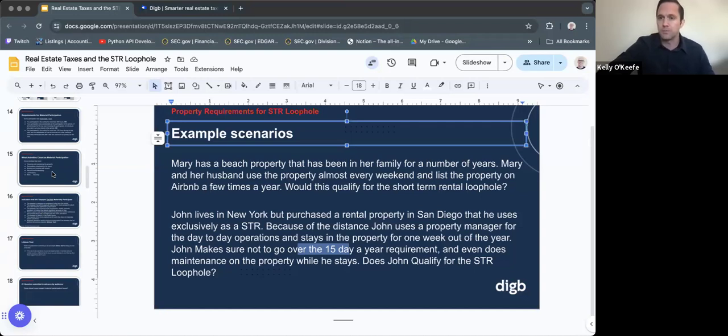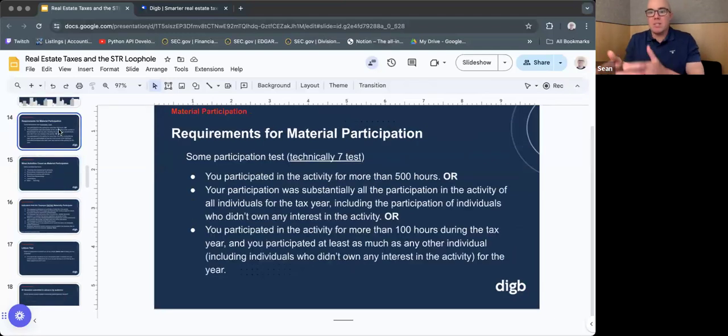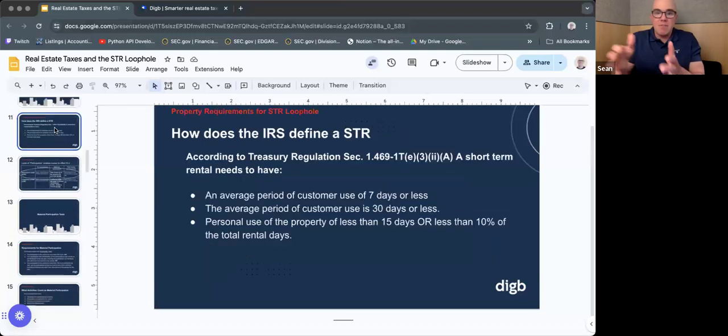be really difficult for him to meet that minimum 100 hours, which would also have to be more than the property manager's. Okay, yeah, and so as Kelly already pointed out, these material participation requirements, you need to meet them every year. You need to meet one of these tests every year. The short-term rental period of time that we talked about as well also has to be tested every year.